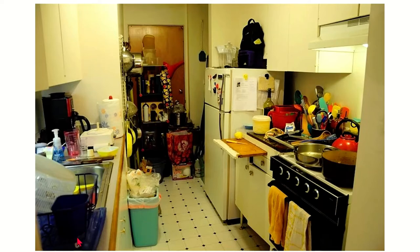And over here on this side of the sink, I was able to keep the drain basket and the drying mat, cutting boards, and the knife block.